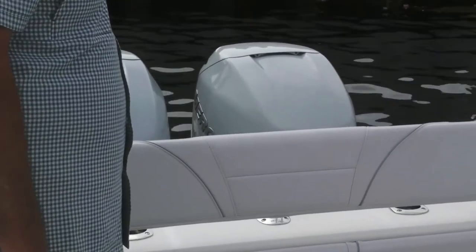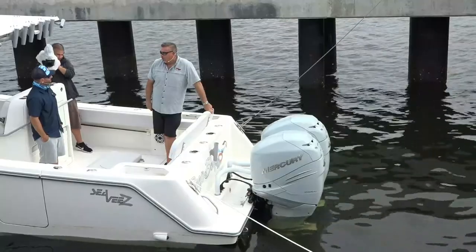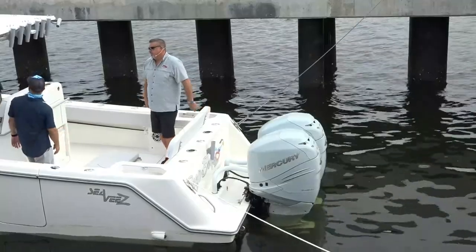Well, it's going to do about 65 miles an hour, roughly. Around cruising speed in the mid-40s, doing about 1.3, 1.4, right around there. Very nice. Definitely a beautiful boat. Let's see, what else have we gotten into?